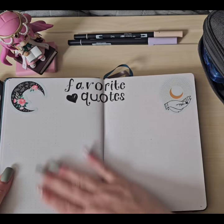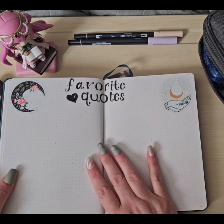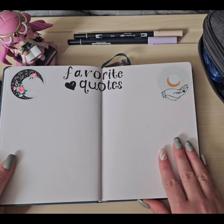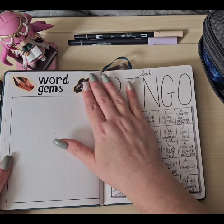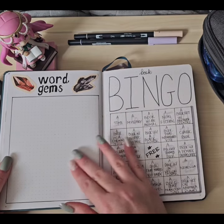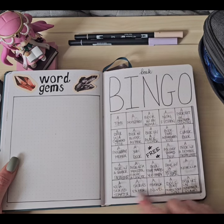My next page, which is new this year, is a double page spread just for my favorite quotes. I normally put those on the book spread, but this year I wanted a page for quotes from every book, or at least the ones that I really, really liked, all together in one place. I'm also doing word gems again, where I put down words that are either unfamiliar to me or that I really love, and I put the definition on that page. I've not really got it set up complete yet. My next page is book bingo.